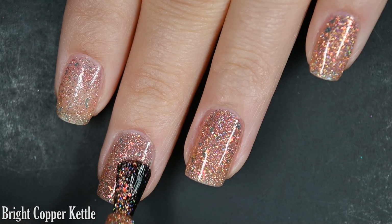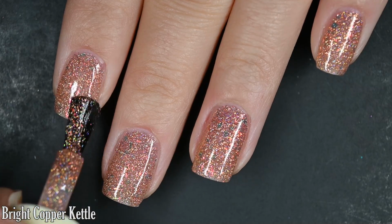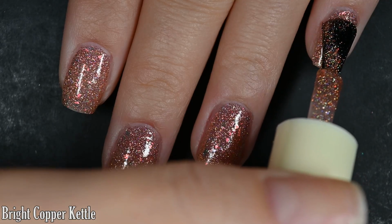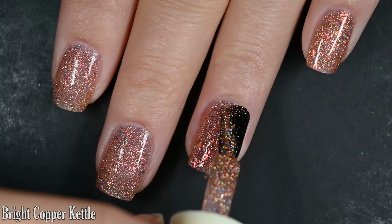This is reflective glitter, so it is gonna dry dull and it is going to dry textured. I recommend a thicker glitter-eating glossy top coat to smooth this out, or one of those glitter smoothers. And since this is reflective glitter, it's also gonna be pretty difficult to remove.